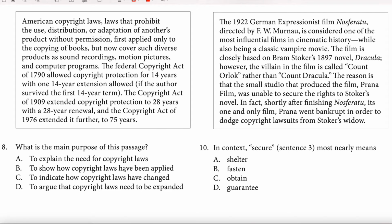Well, first it was only for books, before it came to music or movies or anything. Yeah. Mm-hmm. And then later on it came to movies and shows and all other stuff. Mm-hmm. And then they changed the number of years that copyright laws applied. First 14 years and 28 years and now 75 years. Okay. All right. Yeah. So, yeah.